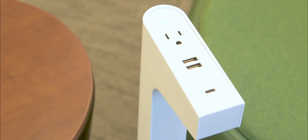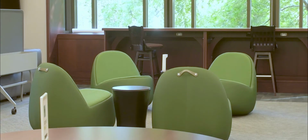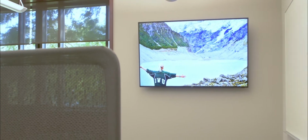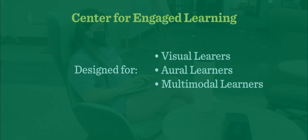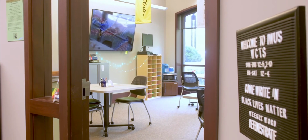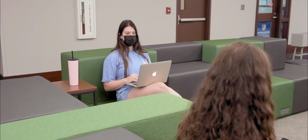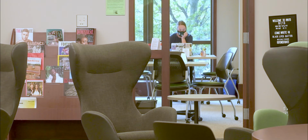There are plenty of plugins for charging devices, furniture designed for social gatherings and educational needs, plus additional screens for presentations and visual, oral, and multimodal learners. The CEL also provides a welcoming and safe environment for tutoring. It serves as an extension of the Writing Center and tutoring services.